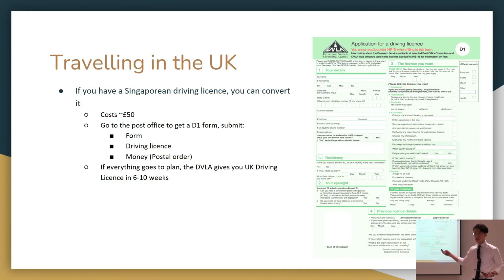So another thing you can do is, if you have a Singapore driving license, you can convert it in the UK. So go to the post office, get this form called the D1, fill it up, and submit the necessary documents. Within about 6 to 10 weeks, you should get it back.